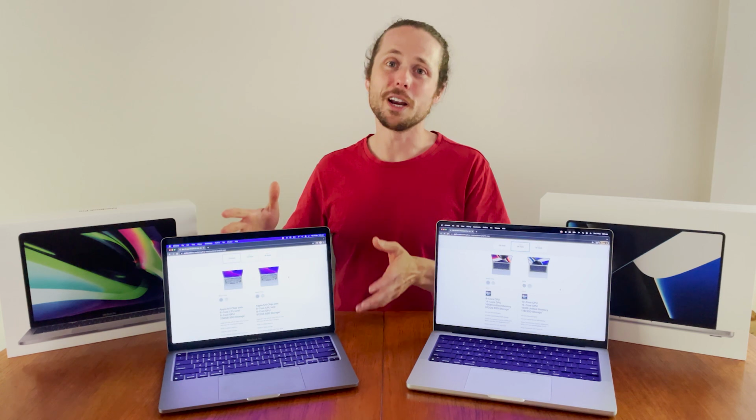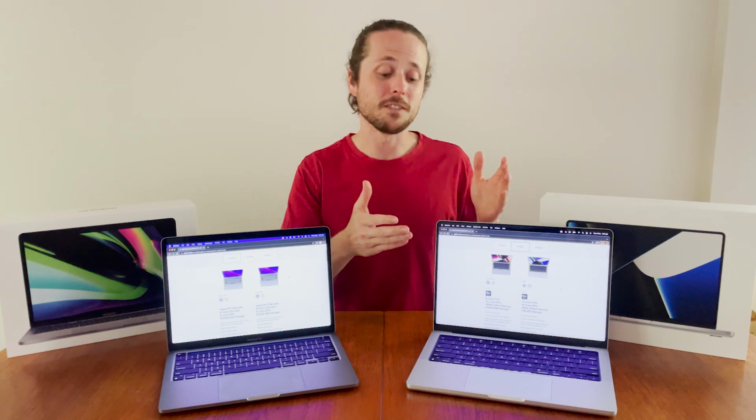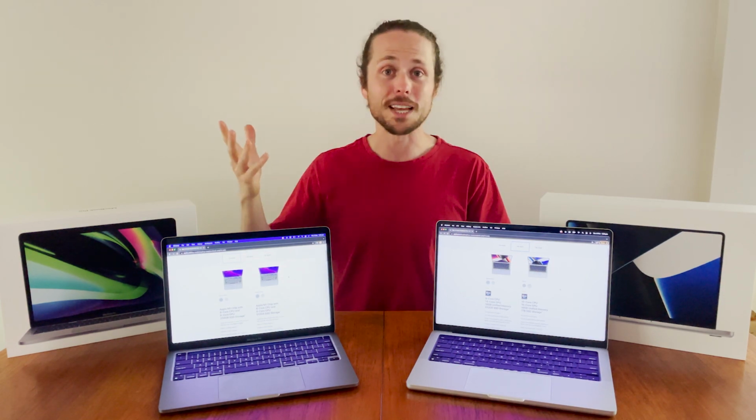So the 13-inch 2020 M1 MacBook Pro was my interim laptop between selling my old MacBook Pro and waiting for these new ones to launch. So long story short, we had extended returns here in Melbourne because of the situation that we were in and retail wasn't open. One that I can't speak about on YouTube.